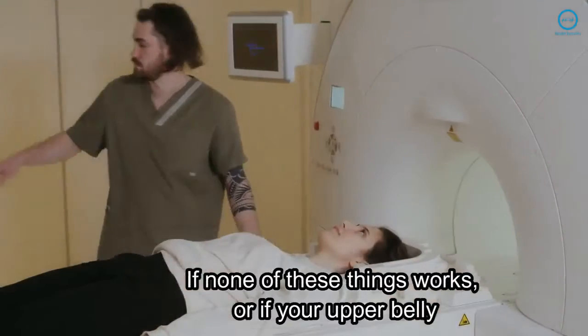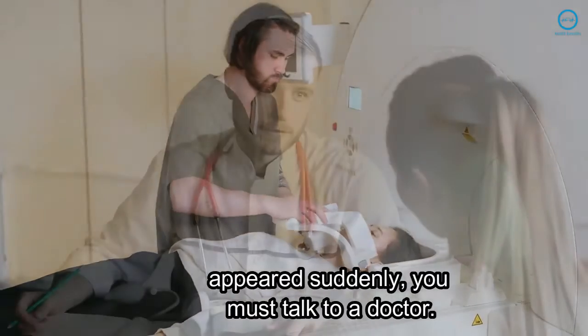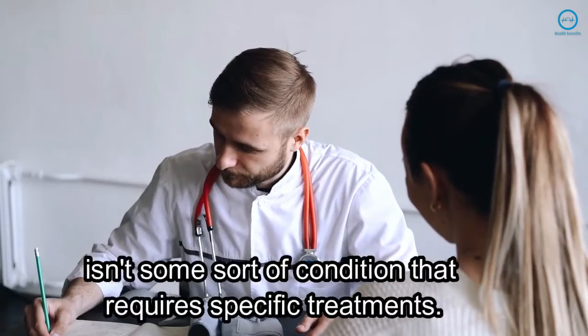If none of these things works, or if your upper belly appeared suddenly, you must talk to a doctor. Medical supervision is essential to ensure that the cause of your issue isn't some sort of condition that requires specific treatments.